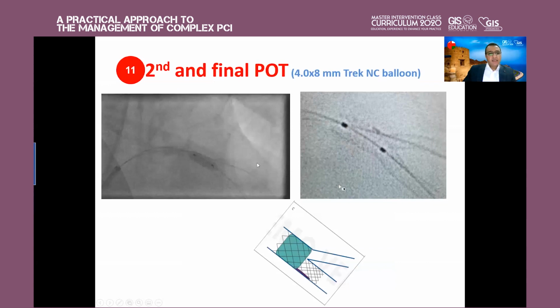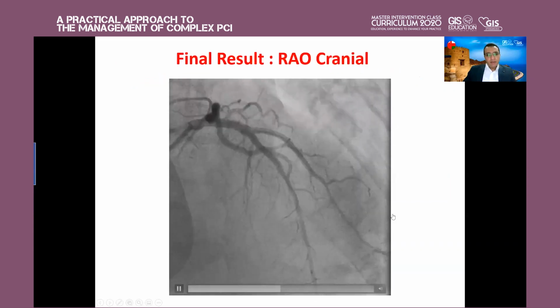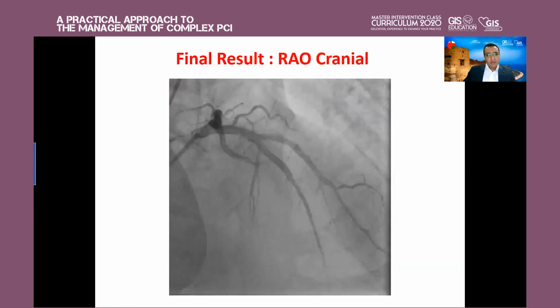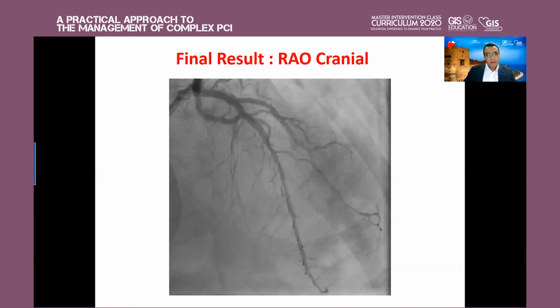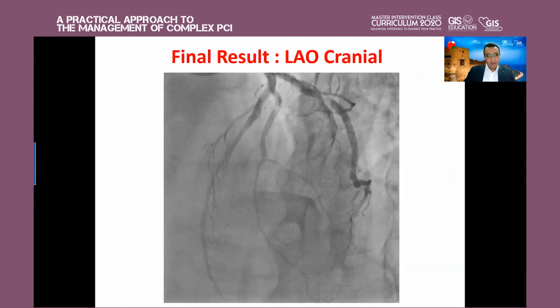The last step is the second and final POT. And the most important step here is to position your balloon just proximal to the carina in order not to destroy the new carina, as you see here in the stent position. And this is the final angiogram, final result in the RAO cranial view. And this is the LAO cranial view.